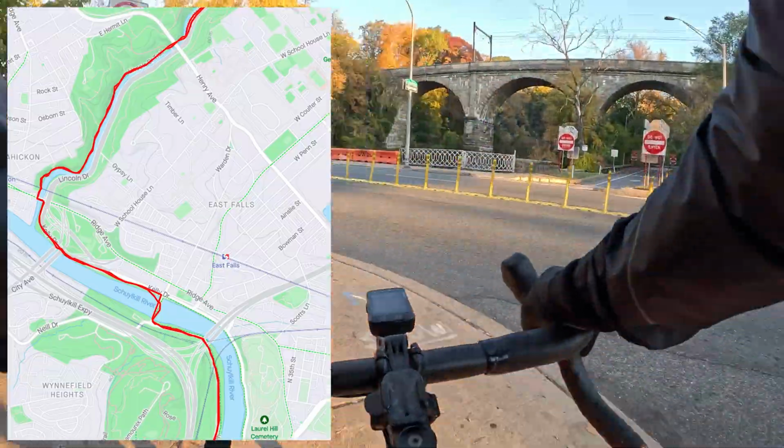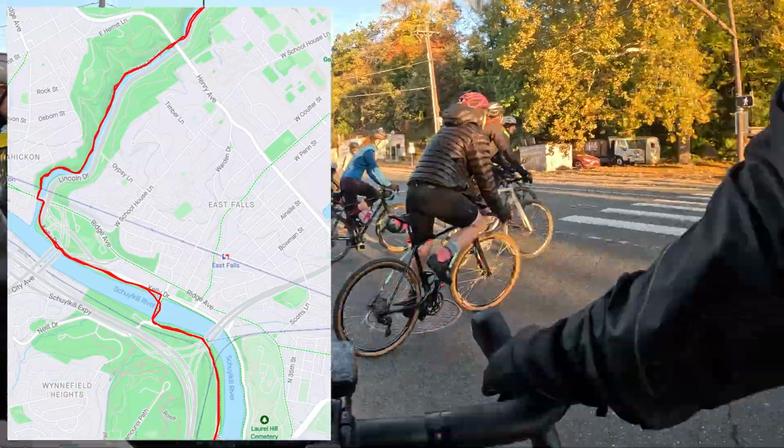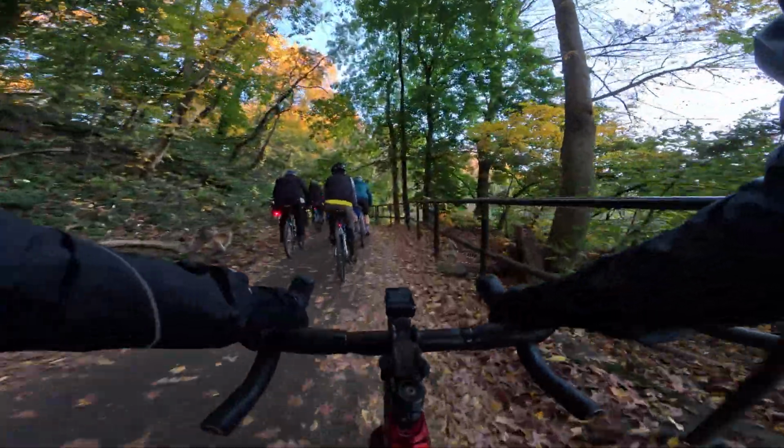After crossing Ridge Ave, we will continue up the Lincoln Drive Trail, which travels along the Wissahickon Creek. This trail offers very scenic views of the creek and is very bike friendly.